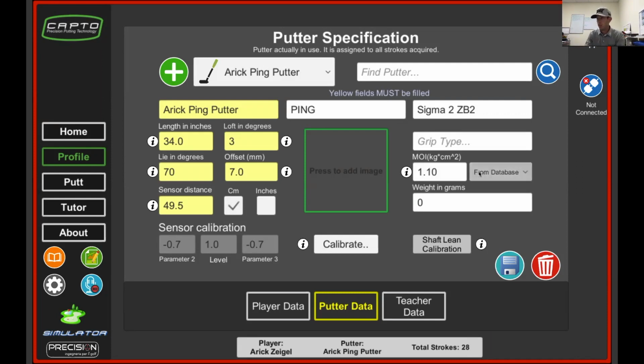You're going to select the MOI, the moment of inertia of the putter. And so you can choose whether it's a blade or a mallet. And it's going to give you the average moment of inertia of the putter. It's not necessarily saying this is the accurate moment of inertia for this putter. It's just saying this is the average for a blade, or this is the average for a mallet. And that's going to be important when we get into some of the data. You can also put in the total weight in grams as well.